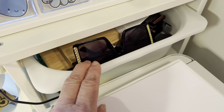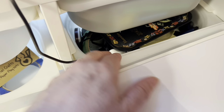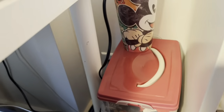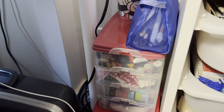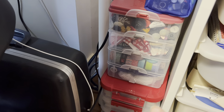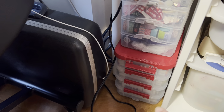In here, it's literally just junk. I wore these sunglasses to the Elton John concert. It's just tape and extra stuff is all that is. Then over here, I have some of my journaling things. I have my Mickey glass with water in it so that if I'm up here and I'm painting, I have water with me. I have these little containers with buttons, ribbons, washi tape, and I'm not sure what's in the bottom one. I think it's thread. Then in here, those are all my Copic markers. I managed to fit them in that container.